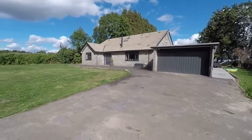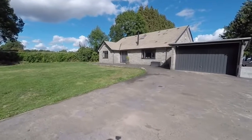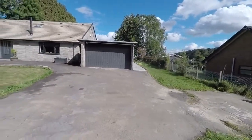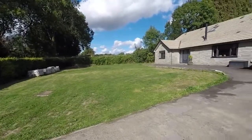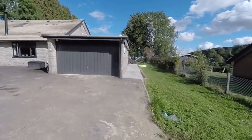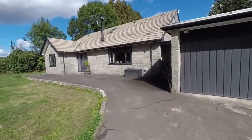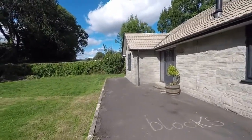Outside the front of the property here is located on a lovely large plot of land with a large gated driveway to the front here, as you can see, providing plenty of off-road parking. We also have a lovely large garden area to the front with side access along both sides of the property here. You can kind of see the start of the patio along the right. We'll show you more of that when we get out to the rear. So we'll just make our way inside now.